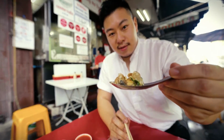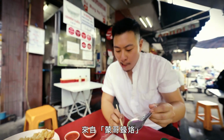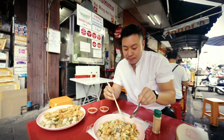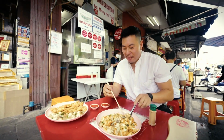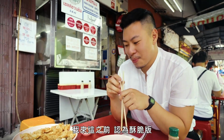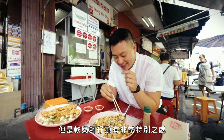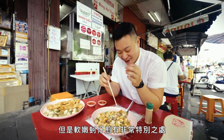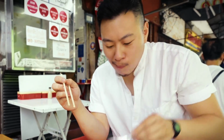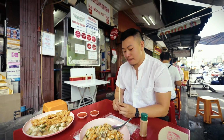Thai omelet at Nai Mong Hoi Thod. Yum. I came into this thinking that the crispy one was the only way to go. But there is something very special about the soft omelet. Very, very special. This is so perfect.